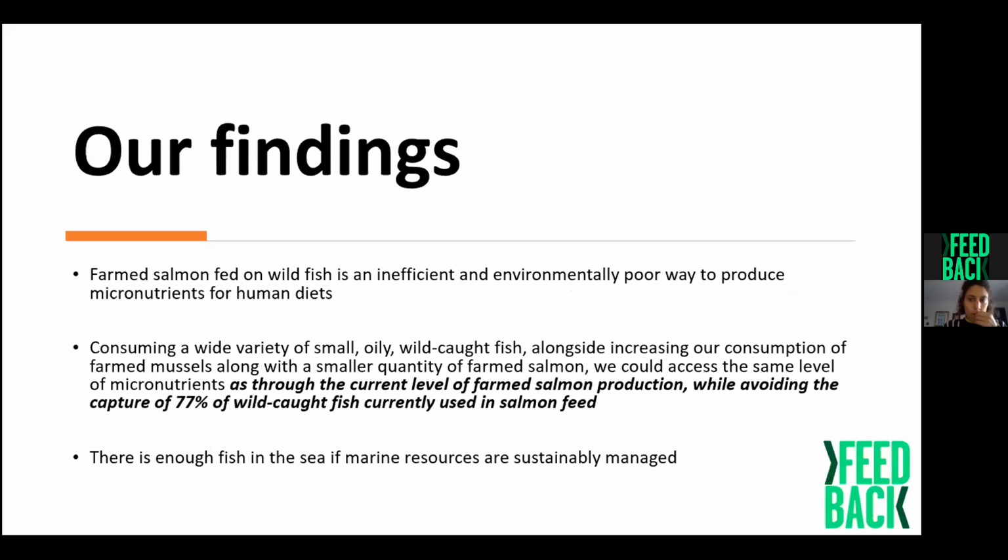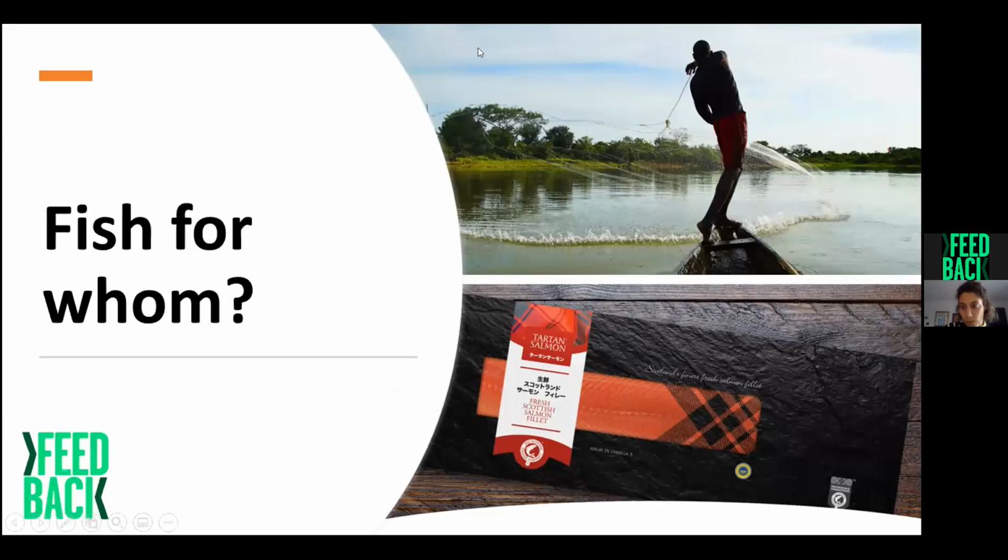So to sum up our findings from that research, farmed salmon fed on wild fish is an inefficient and environmentally poor way to produce micronutrients for human diets. If instead we shifted to consuming a variety of small, oily, wild-caught fish and had one portion of mussels, while still eating a small amount of farmed salmon, we could get the same nutrients and keep 77% of that wild fish in the sea. Then I just wanted to highlight another thing we looked at in the report.